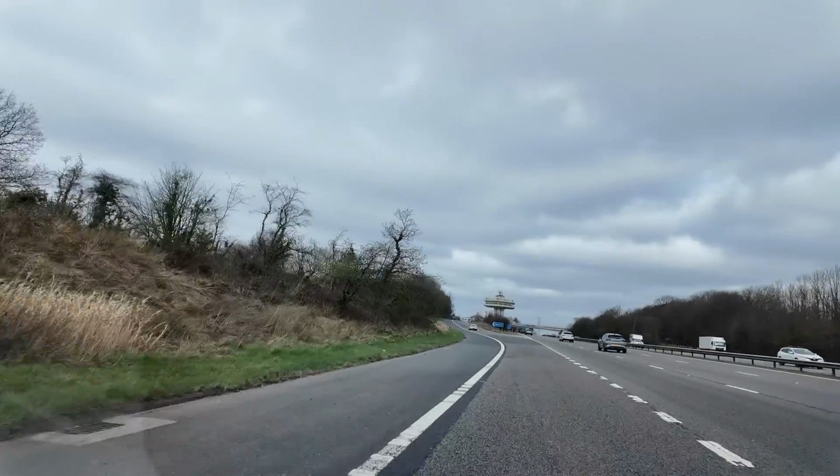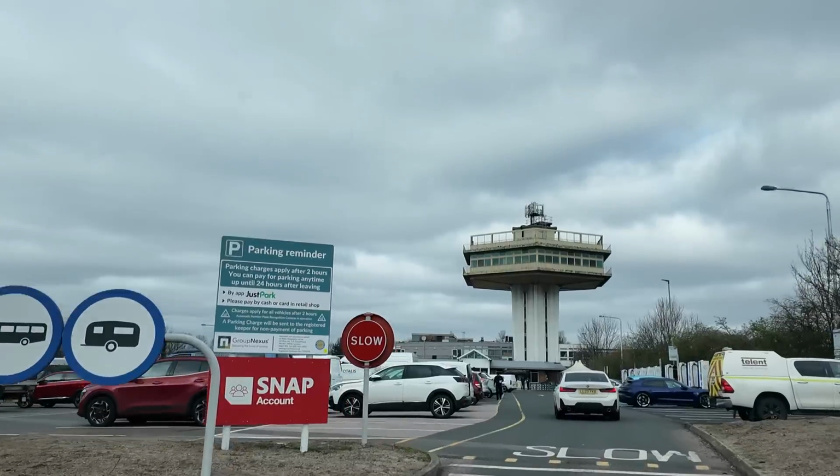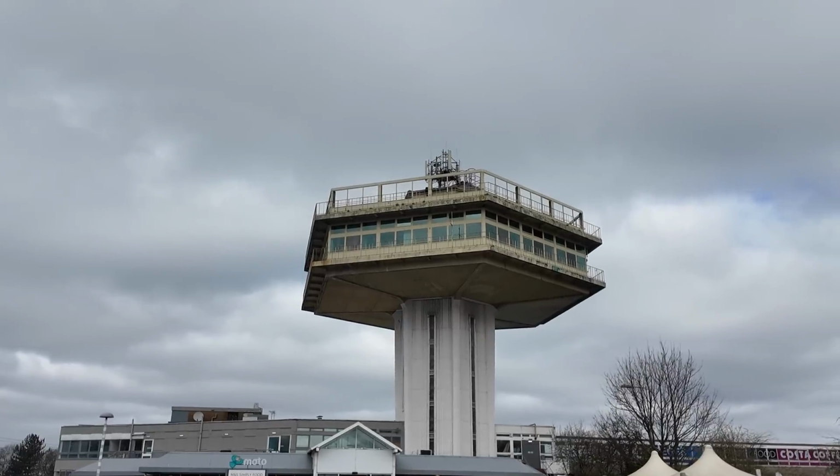We've seen the good, we've seen the strange. Now let's go view the bad. Let's go see the worst service stations there are, and who knows what they'll be like. As I was driving, I saw this place in the distance, and though it's not the worst I'm going to show you today, I thought I've got to stop and show you around this service station.